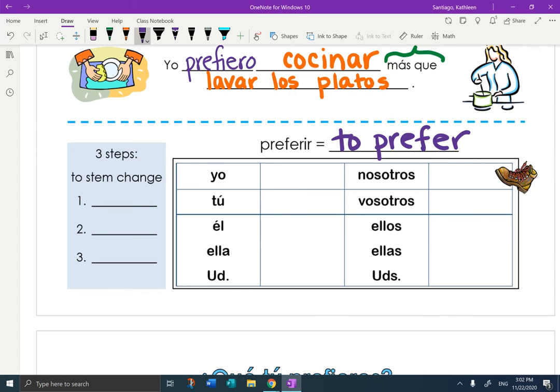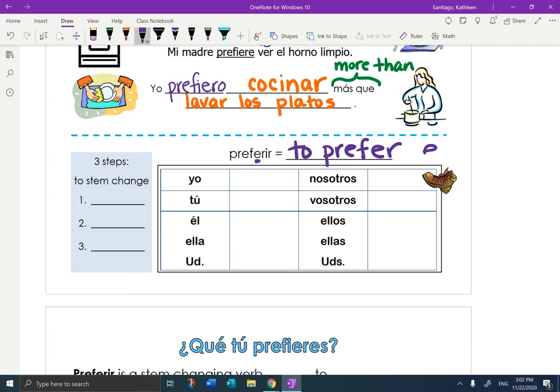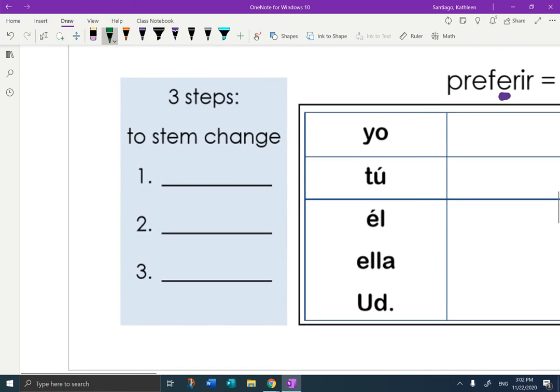Okay. Now, we said that it is a stem change, and this is what's changing. So it's going to be an E to IE. So when we're doing a stem change, please remember that there are 3 steps to the stem change. Okay, I'm going to make it big so we can see those 3 steps. The 3 steps to a stem change. Okay, and you should remember me drawing, maybe not so good, but I draw them.